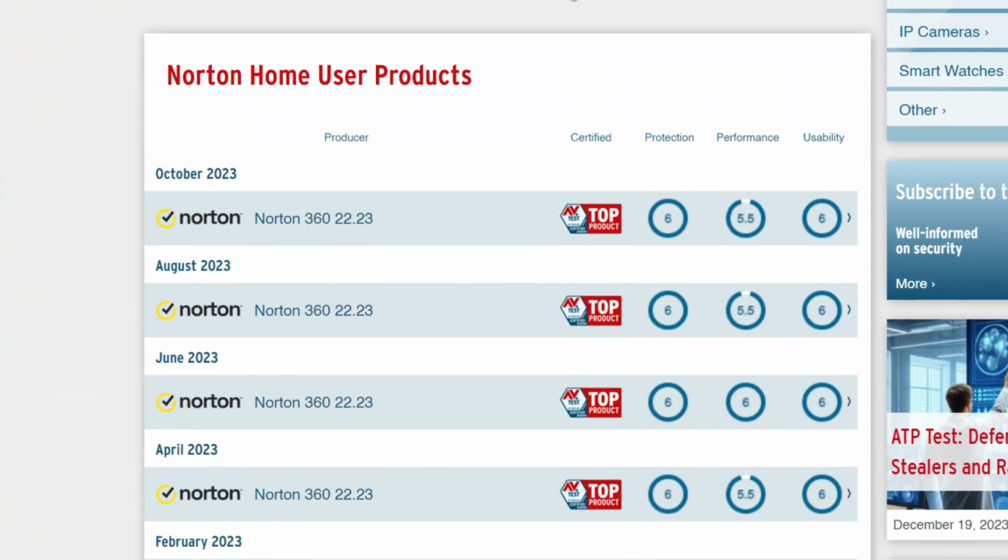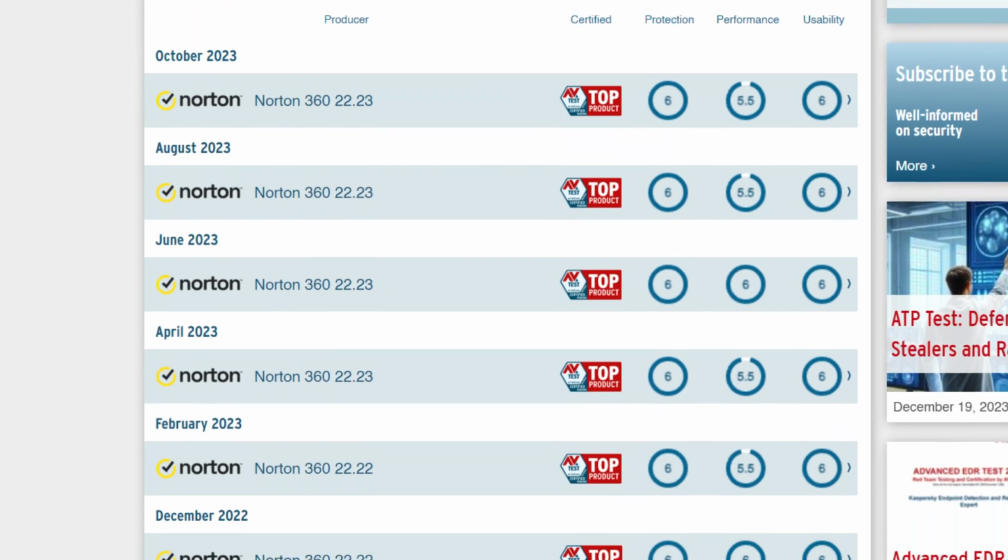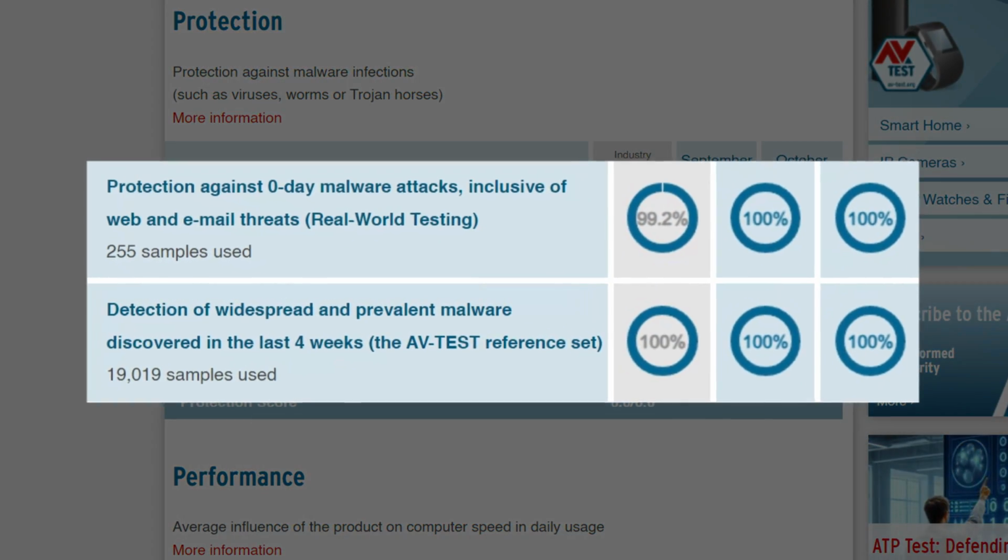Moving on to another Best Antivirus 2024 candidate, enter Norton Antivirus. With this provider, the proof is in the pudding, with glowing independent testing scores in all categories. You can even see they've had top marks for protection going back years. They also match or score above the industry average for 0-day and 4-week-old detection.